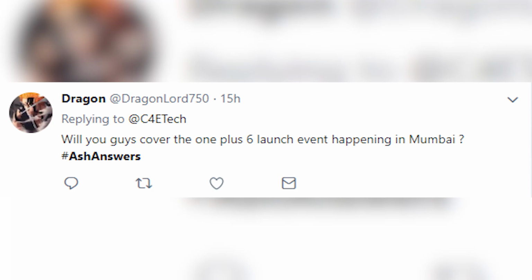Will you guys cover the OnePlus 6 launch event happening in Mumbai? Probably not, hopefully not, because OnePlus have invited me to their London event, so I am flying out. Hopefully, I get my visa application through. I don't know if I will get it. It's too last minute. If I do get it, I will be covering the OnePlus 6 launch from London. This will be my first launch event outside India, so I'm happy to be going with OnePlus for this. But my first launch event would not be the OnePlus 6, it would be the Honor event, because I'd be attending that on the 15th. Again, this all depends on me getting the visa. I did apply, so let's see, fingers crossed.